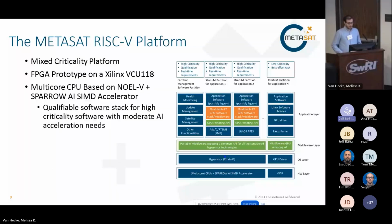Our platform is designed for mixed criticality, and it's prototyped on a Xilinx VCU118. On the CPU side, we have a multicore based on NOEL-V, and we have integrated our own short vector accelerator, which is called SPARROW. With this part of the architecture, we want to have high criticality software, with a fully qualifiable software stack that has moderate AI acceleration needs.